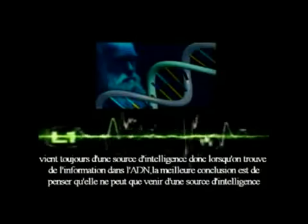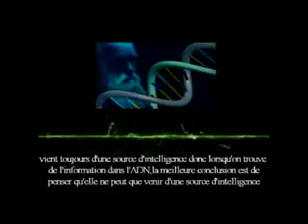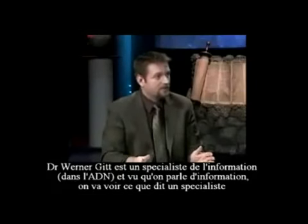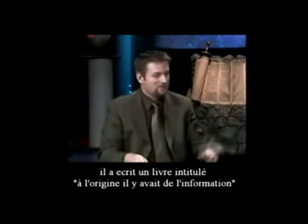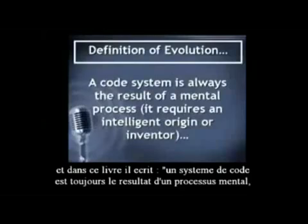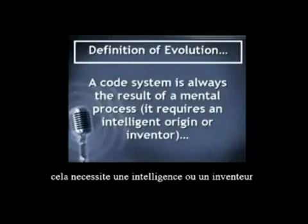So when we find information in the DNA molecule, the most logical thing to conclude is that it, too, had an intelligent source. Now, Dr. Werner Gitt is an information specialist. Since we're talking about information, we'll go to an information specialist. He wrote a book called In the Beginning Was Information that you and I both love. And in his book he says this: a code system is always the result of a mental process. It requires an intelligent origin or inventor.